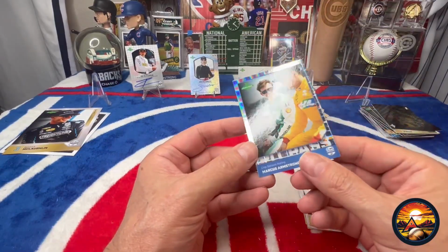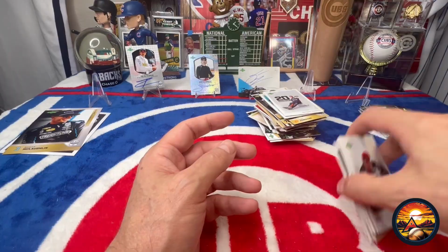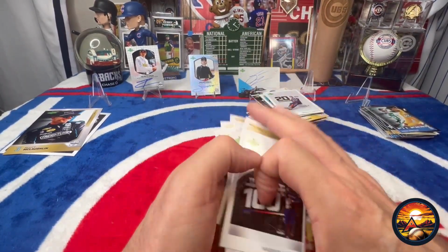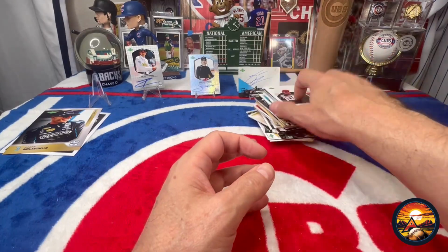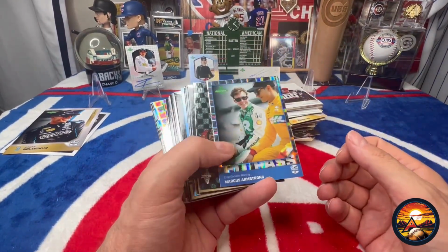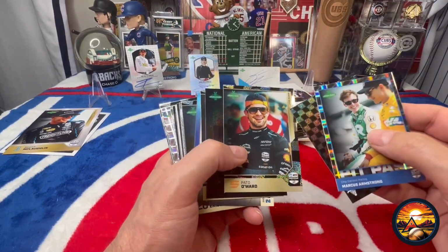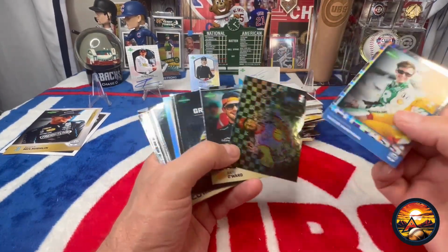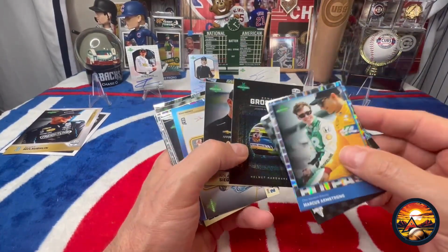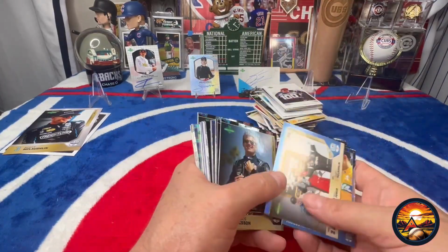And then Pit Pass of Marcus Armstrong. Yeah, not too shabby here. There's a lot of cool cards. There's a lot of color and stuff, different cool looking cards. I really like the checkered flag around it. That's pretty cool effect. I really like the helmet ones. Those are cool. So I got a couple numbered as well.